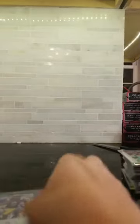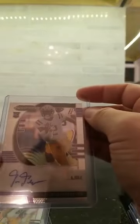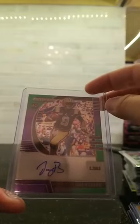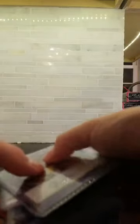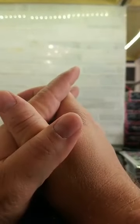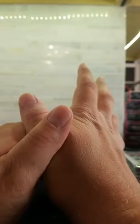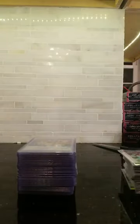And then we got the LSU Justin Jefferson, Patrick Queen. And then this guy, I don't know what team he plays for now. Joe Burrow out of 149. Not bad, everybody. Not bad at all. Give me about 2 minutes here, and I'll throw the next live up, and we'll be breaking the next solo Prizm box, and we will hit up the 3-box Leaf Metal Draft. So I'll see you guys in a couple of minutes.